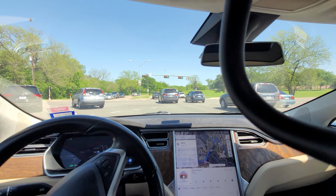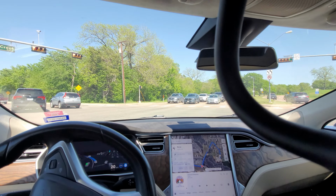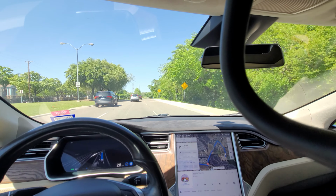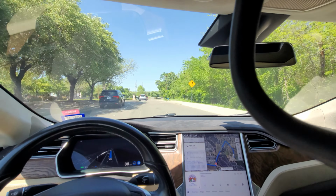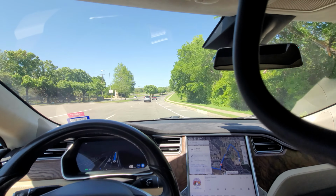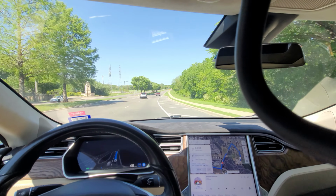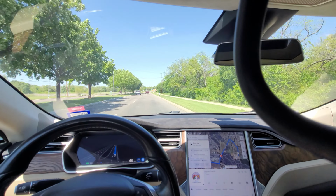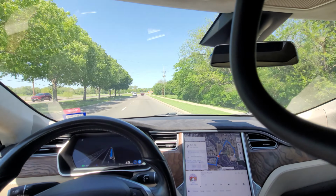Let's see how she does on these. Is she going to cross this dotted line or not? Did a pretty good job of staying to the right of it. Yeah, she did good. The previous version would do some weird stuff on that turn. At some point, I'll try to put together a video that shows you 11 versus 12 on the same maneuvers, so we'll get a sense of what the improvement is.